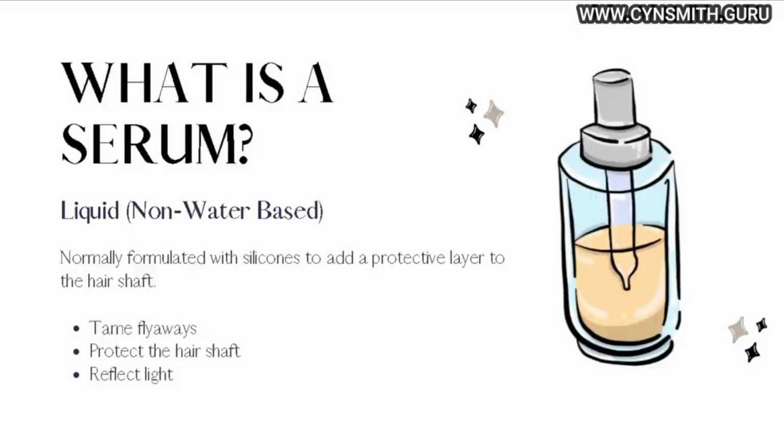and then we sit them under a cool dryer. Why? Because a dryer with cool air is going to seal the cuticle, and that serum is going to make sure that it is taming those flyaways. It's making sure that it is reflecting that sunlight, so your hair is protected from heat damage from the sun, because yes, that's a whole thing. So a serum is very, very different. Serums don't necessarily go on the scalp.